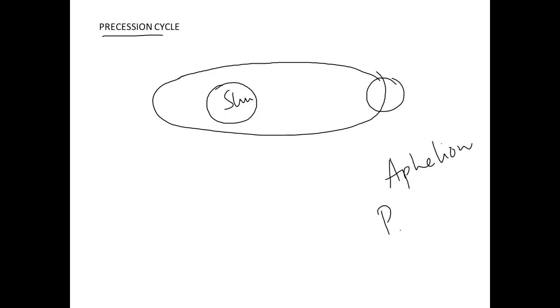If this is the orbit of the Earth, this is the Sun. Now, according to Kepler's law, the planets have elliptical orbits with the Sun at one of the foci of the ellipse, and this is the Earth. Earth has various positions. So what are the positions of the Earth? Earth has a position of aphelion and perihelion.